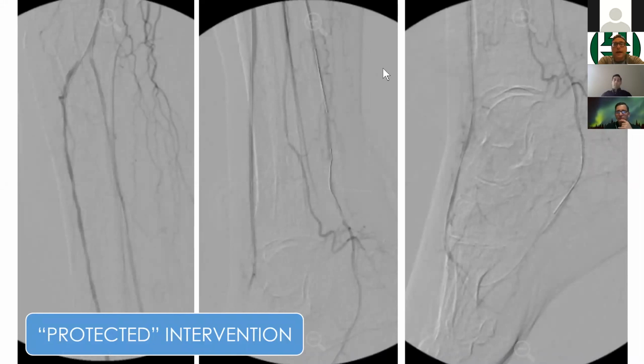So the first thing I do, and I think Dr. Gallo alluded to it in one of the earlier cases that you showed, was specifically to make sure that you have a protected vessel before going after anything else. So in that case, I would try to access a tibial blood vessel. And the reason why that's always safer is also because the patient's hemostasis at the end of the case is much easier. You have patients with significantly calcified groins.